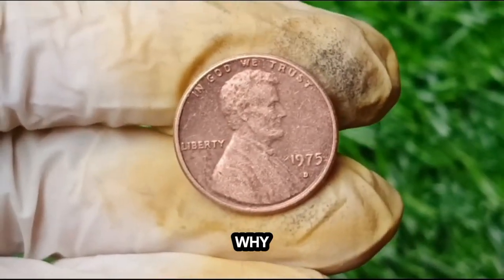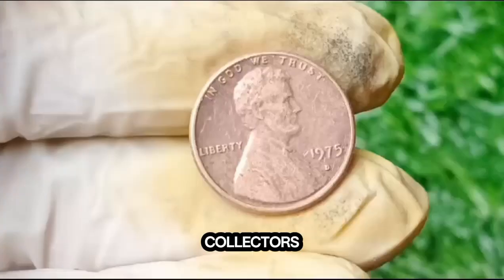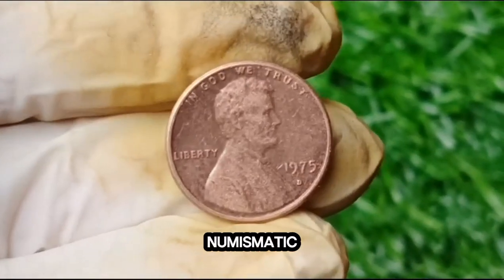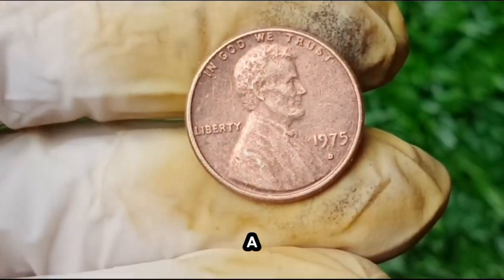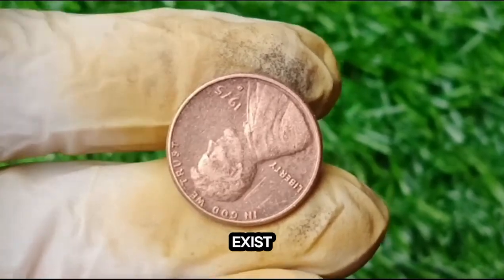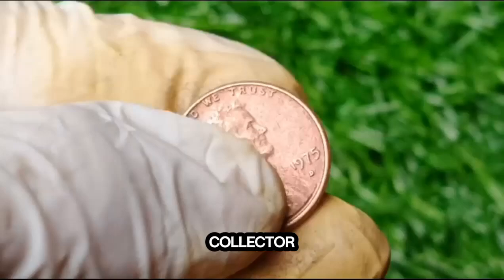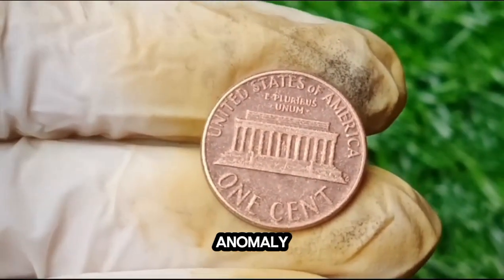Why? Because it's one of the rarest coins in American history. Collectors and investors are willing to pay top dollar for a piece of this numismatic legend. The 1975 penny represents a perfect storm of rarity, demand, and mystery. Only a handful are rumored to exist, and their unique history makes them a crown jewel for any serious collector. It's like owning a piece of a historical anomaly.